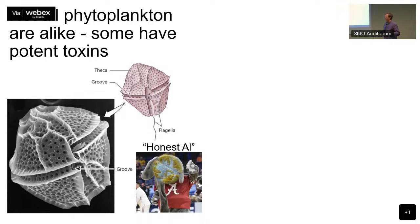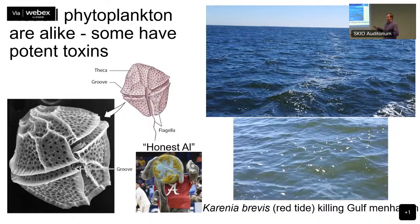He may not be popular with the kids, but at least they'll learn something about what a crimson tide really is. And so when Honest Al gets in the environment, it can be pretty devastating. These are some pictures that I took just off the coast of Mississippi, and it kind of looks like that frontal feature that we saw earlier, but a lot of these are actually dead menhaden. You can kind of see in this picture these little fish.